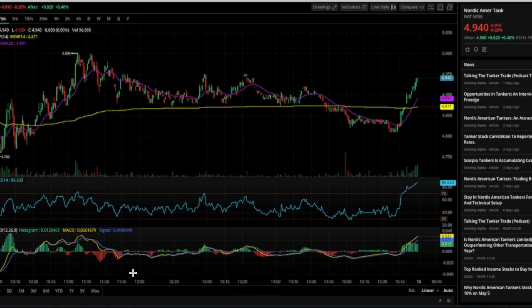On the other hand, MACD has been giving us some signals, but these are kind of weak signals which we cannot really make anything out of, except today MACD is showing a very bullish indication here since it's above the signal. So let's see how the trading goes tomorrow, which is the last trading day of the week.